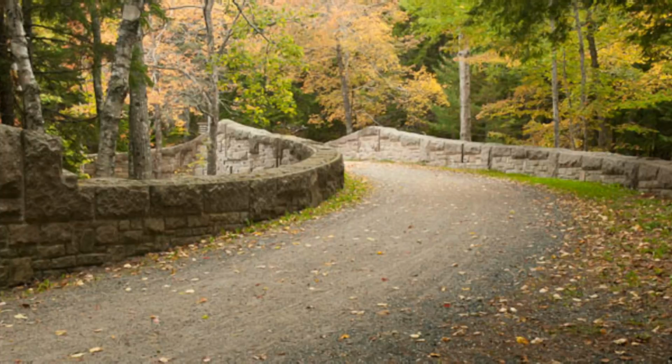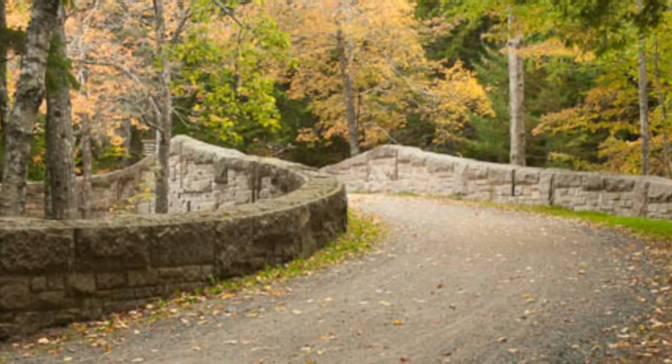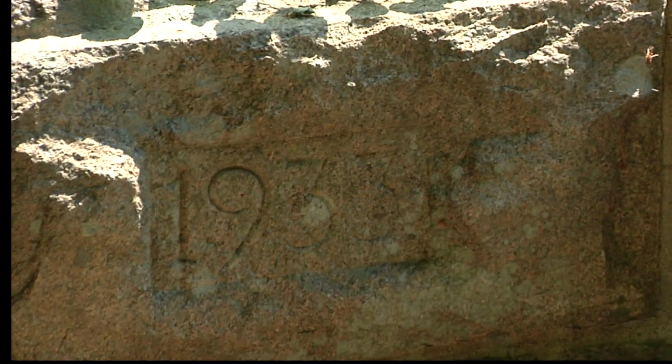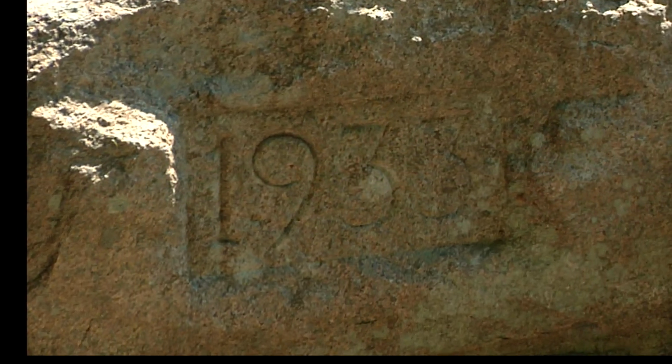So now we are actually leaving the park and entering the Rockefeller estate. And there's our date stone, 1933. All of the Rockefeller bridges except the one at Eagle Lake have a date stone just denoting when it was finished.